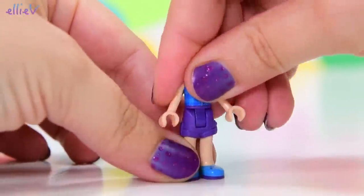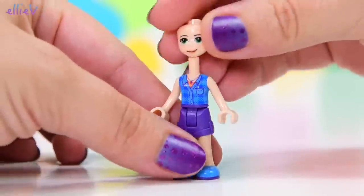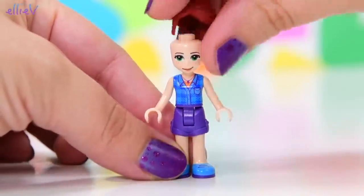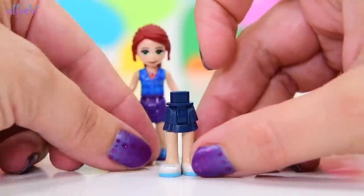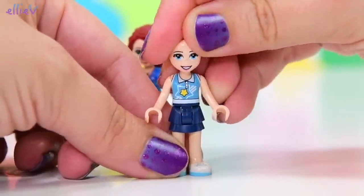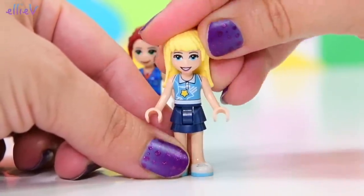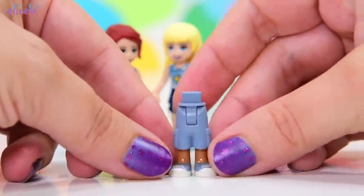So the first one included in here is Mia. And none of these mini dolls have actually got new outfits. They're kind of wearing their new generic outfits, if that makes any sense. So they've all got a new look for 2018, but this is kind of their standard outfits. So we're gonna see these a few times, I think. So we've got Mia and we've got Stephanie, which is good. They can both be included.